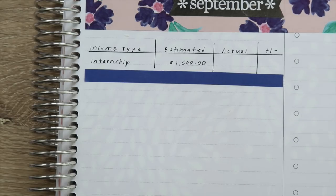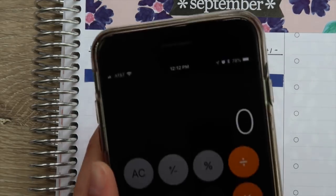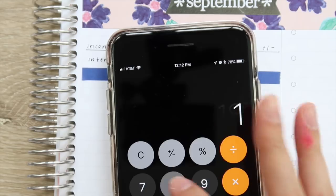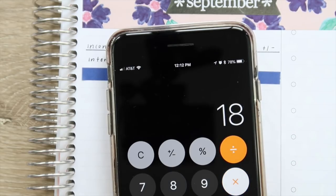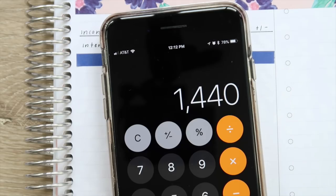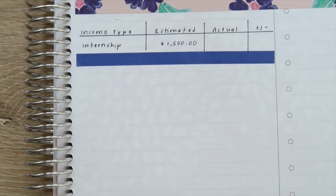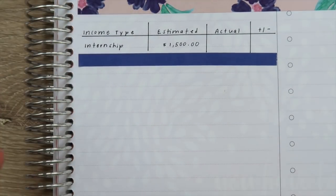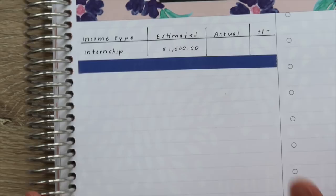So to show you guys how I got to that number: I made $18 per hour at my first internship, and I worked about 20 hours a week. So that's $360 every week, and let's say there's 4 weeks. So right around $1,500. I think I normally worked more like 25 hours a week, but like I said, sometimes it would vary. Obviously you could work full-time and make $1,500 a month. It just really depends on how much you're getting paid per hour. So that's what we have to work with.